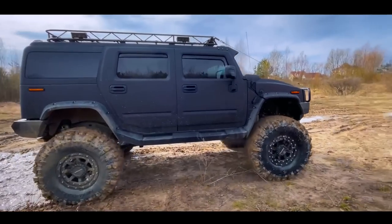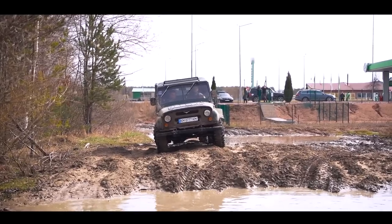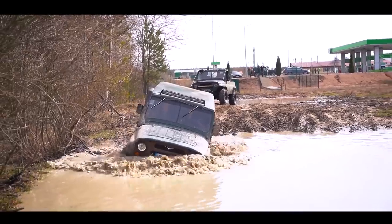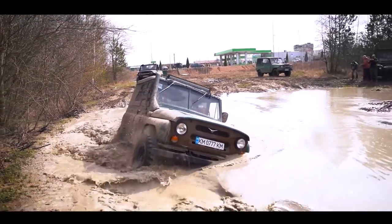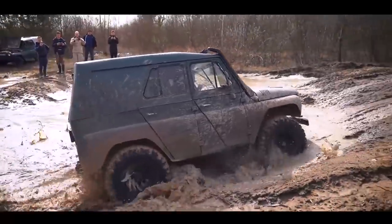It was very cool. Toyota was a little more difficult. Maybe Toyota was making the way. Sasha will try it on a combat UAZ. Go! Go! Go! Go, Sasha! Cool!